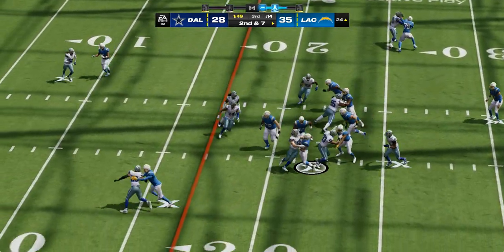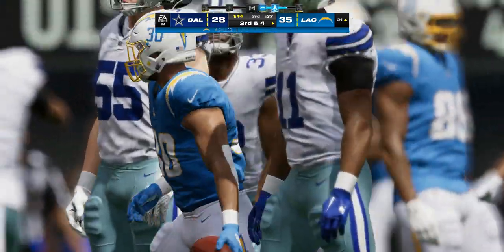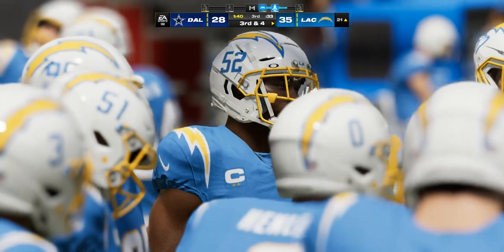Once more, here's Eckler. And he'll be taken down near the 20 at the 21. 3 yards on the pickup. That's going to set up an interesting third and about 4 to go.